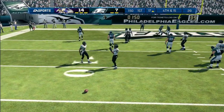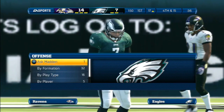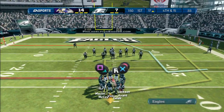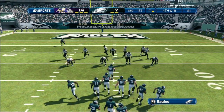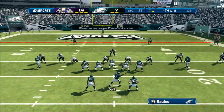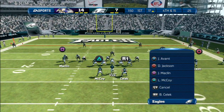That incompletion by the quarterback. Hey, I give the quarterback no fault. That was just tremendous coverage by the secondary player. He's in position and able to make the football be incomplete. They're not going to be punting here. The offense back out here on fourth down. Right 20. Right 24.